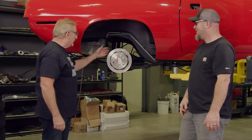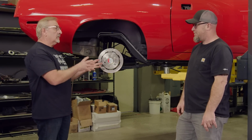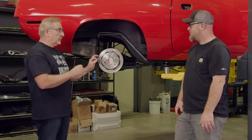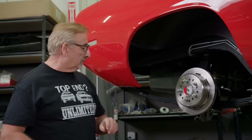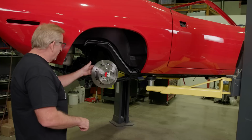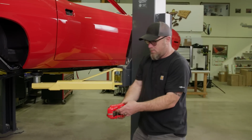All right, so the next thing, now that we have our rotor on and our axle with our backing plate and all our stuff, we're ready to put the caliper on. Absolutely. So hand me a rear caliper. Okay. Does that get shims too? Same thing as the front, yep. It's a little different. It doesn't have the Mickey Mouse look to it, see? Yep, doesn't have the Mickey Mouse ears.